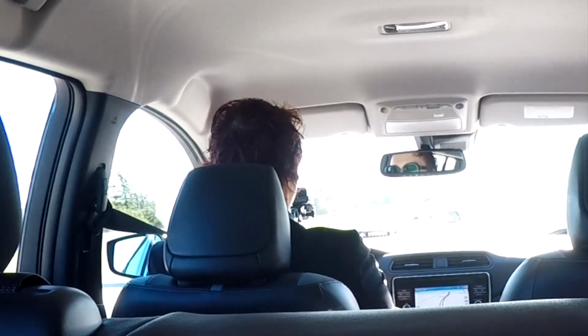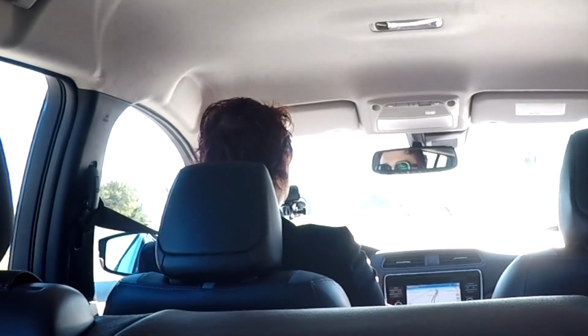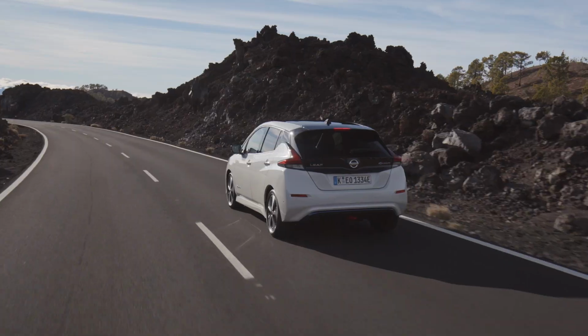In terms of operation of the ProPilot, it feels very much like other semi-autonomous assistance features that I've encountered in other vehicles. There's nothing kind of revolutionary about it. I haven't had a chance to test the stop and go features in traffic, but it's very easy to use. It's very intuitive to use. Some people may find it a little bit counterintuitive because they're not used to it.